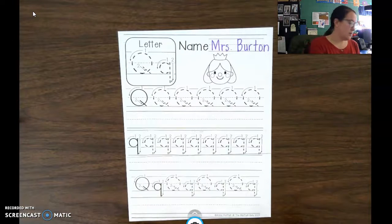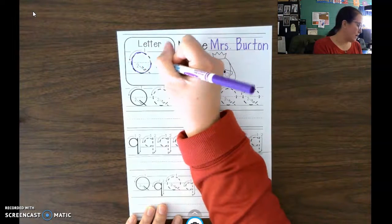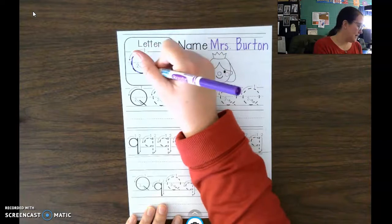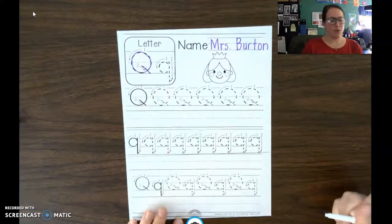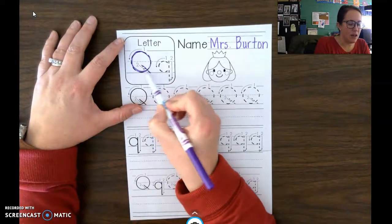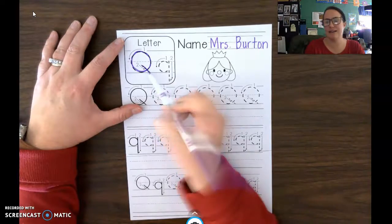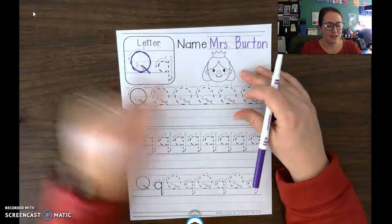Uppercase Q goes big curve C, keep going, little slant like a kickstand. Watch me do that again. Big curve C, keep going, little slant like a kickstand. A kickstand on a bicycle. All right, let's look at lowercase q.